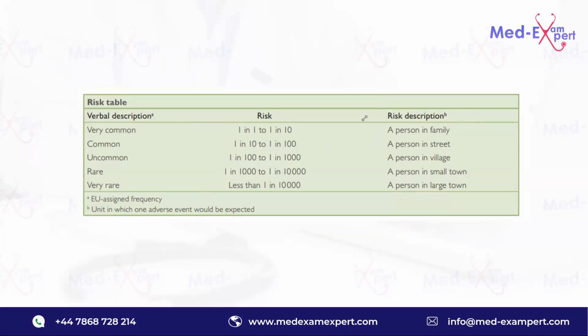Risk description is not required for part 2 preparation, as you don't need to explain to the patient. But when it comes to part 3 preparation, you need to explain. If some disease is very common, you need to explain not in those terms but in layman's terms. If it is very common, you don't say 1 in 10, you say a person in the family can be affected. So when preparing for part 2, it's better to know this layman term as well, so it will be easier for part 3 preparation.